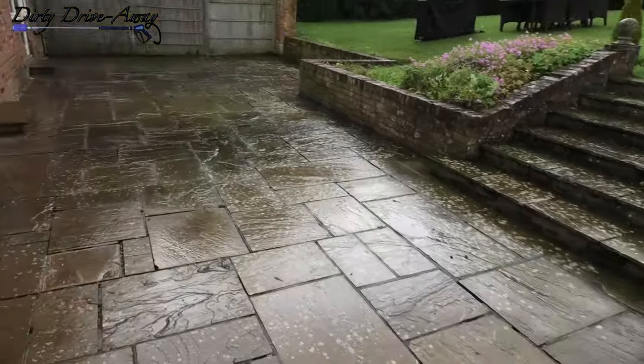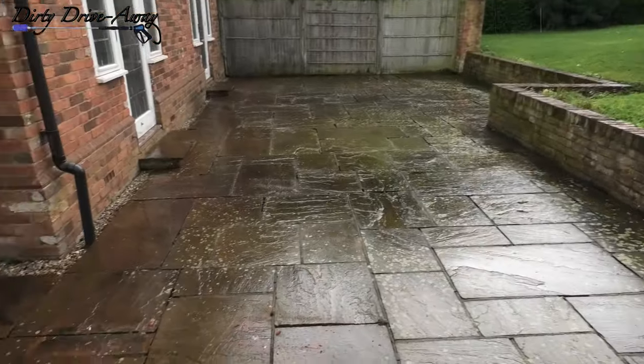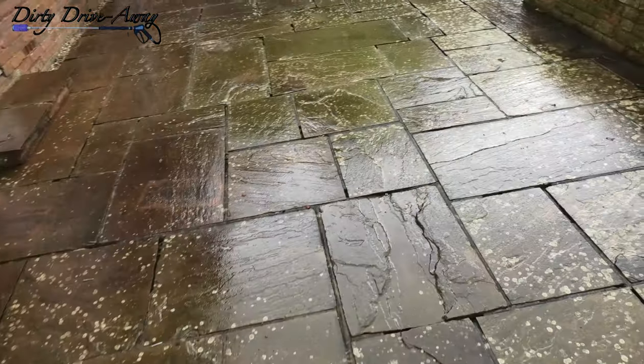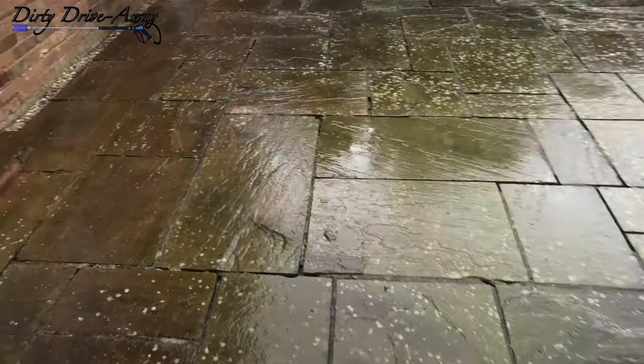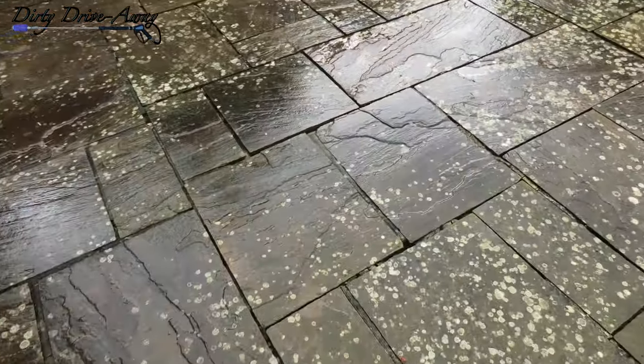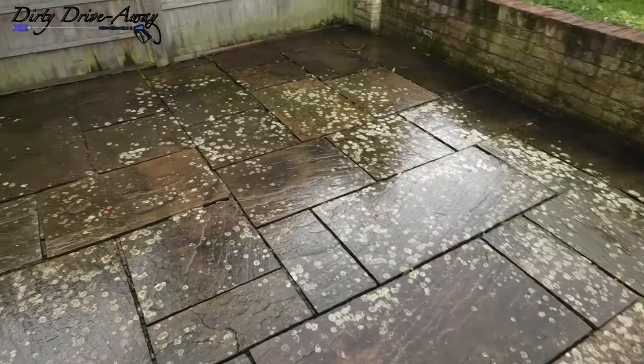Some steps, and in typical British fashion, it is raining. As usual, this year has been atrocious for weather. It's really green down here, so we've got a lot of lichen spores down here. So this will be getting the full bleaching treatment.